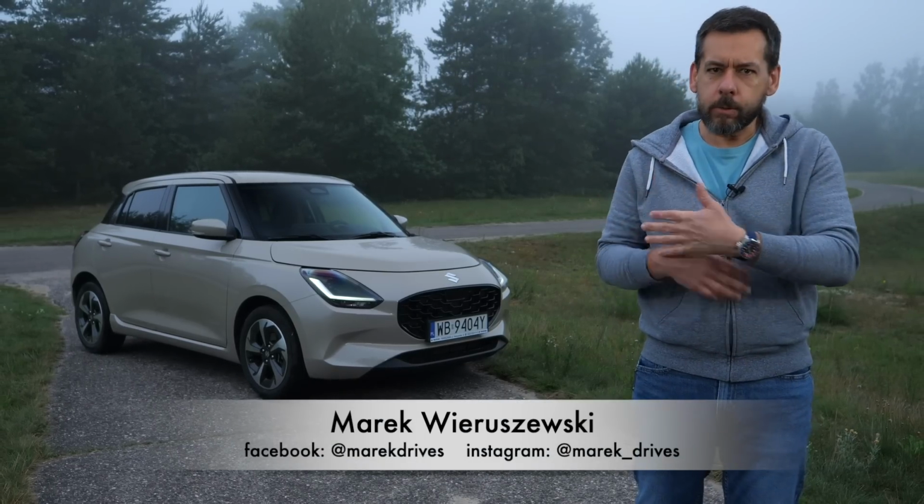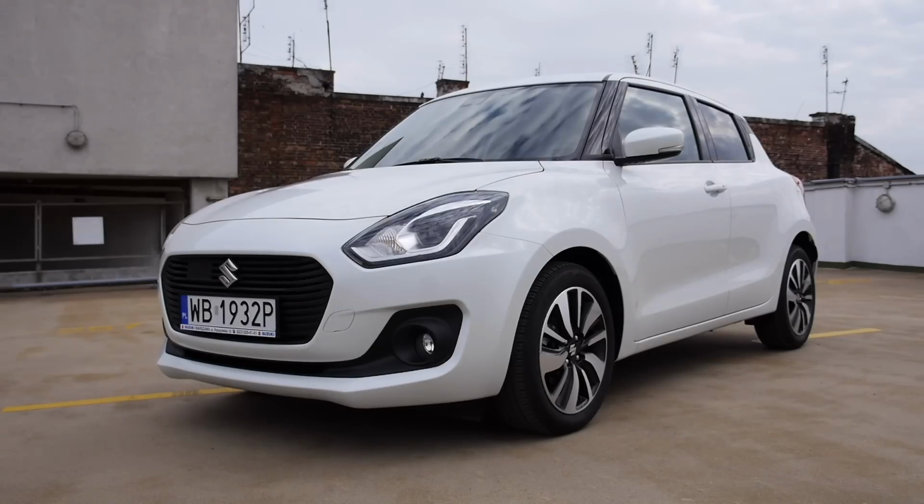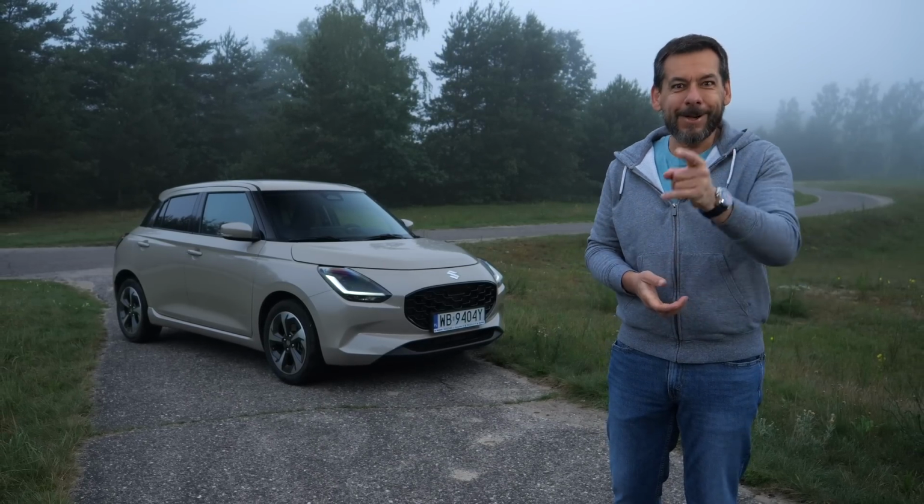This is the new, or so they say, Suzuki Swift. It looks very similar to the one from 2017. What's new about it, and is it worth upgrading to? Let's find out.